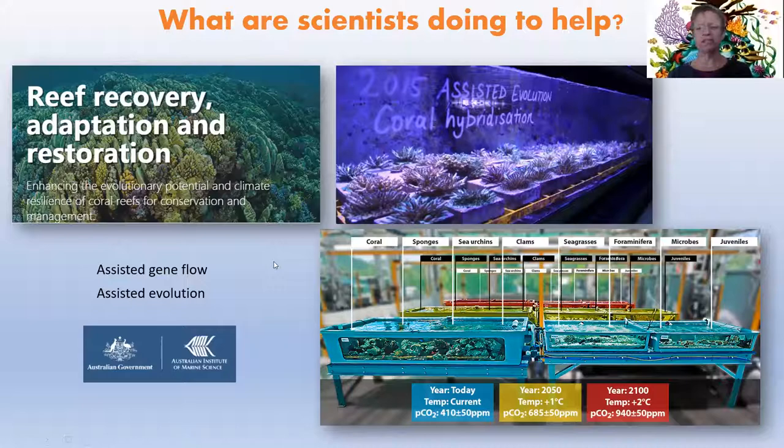And in Australia, there's a program called the Reef Restoration and Adaptation Program, or RRAP. I'm part of that, and my role is to help make sure that we locate any interventions we decide to do in the best possible place so they have the maximum impact for the money that's spent.